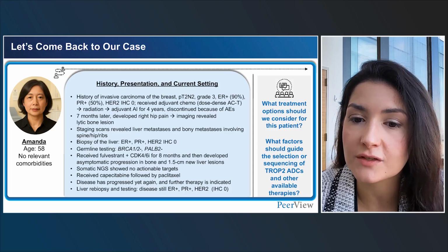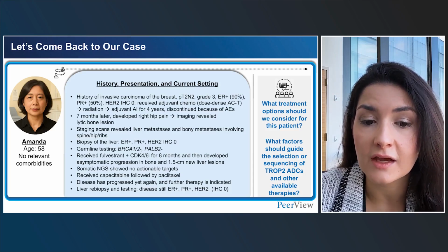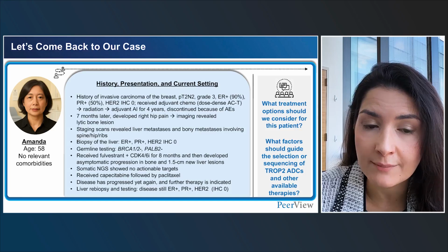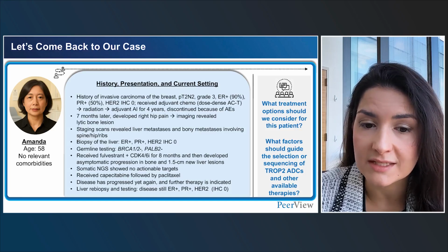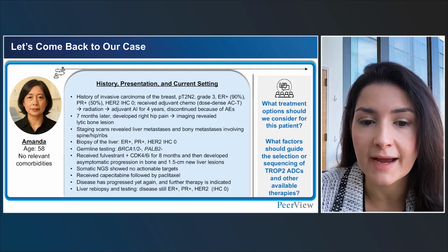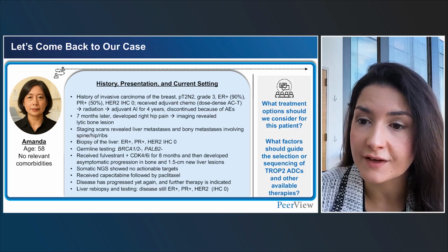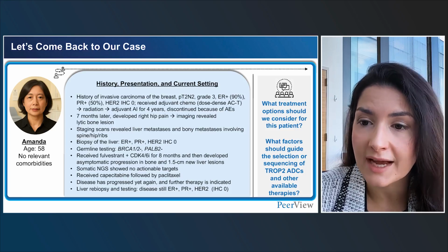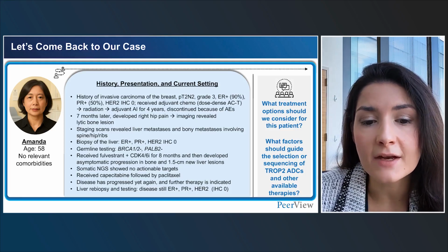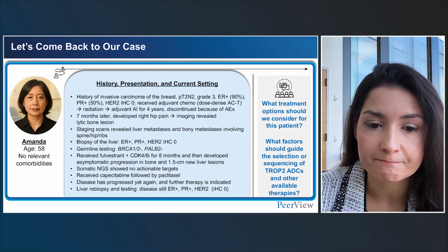What treatment options are available for this patient at this time? And here, the TROP2 ADCs, for example, sacituzumab govitecan and Dato-DXd deruxtecan, are options that can be considered. I think it is important to have an informed discussion with the patient about the differences between these TROP2 ADCs in terms of the side effect profile, the primary prophylaxis required with both of these agents, which we will talk about in a minute, and then also the differences in the schedule of administration of these agents.